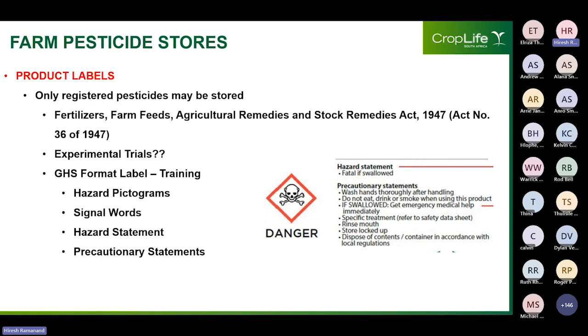The four key elements with regards to GHS labels and employee training are the GHS hazard pictograms, signal words, hazard statements, and precautionary statements. So in short, GHS pictograms are used to immediately alert the user handler to the hazards of the product that they may be exposed to.